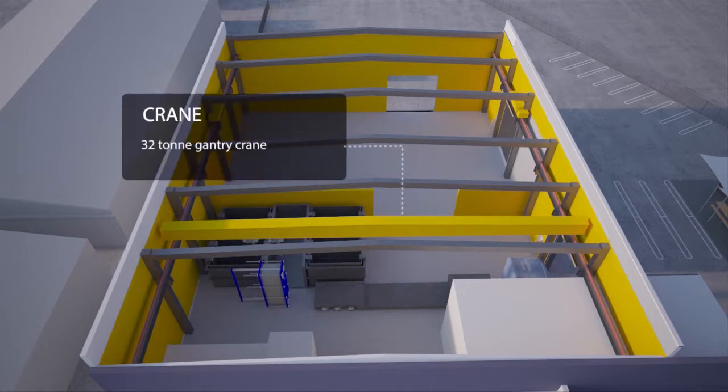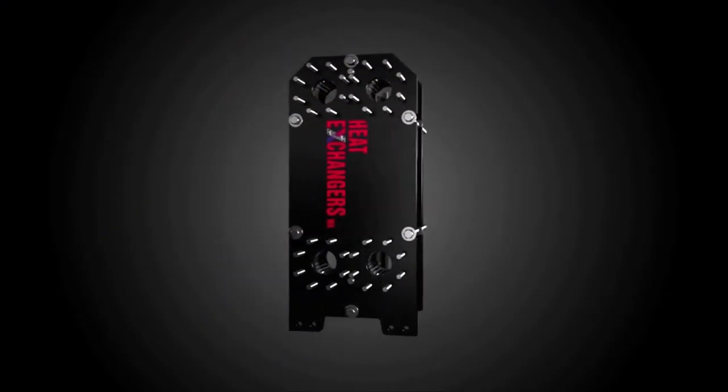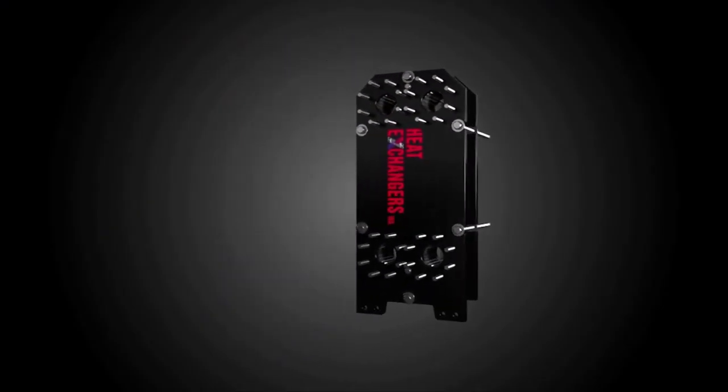The 32-ton crane was a $200,000 investment, which will now mean no more wasted standing time for our clients' transport companies while we wait for a crane to arrive. Total building investment, $2.3 million. All the above simply creates more efficiencies for us to be able to start processing your work sooner.